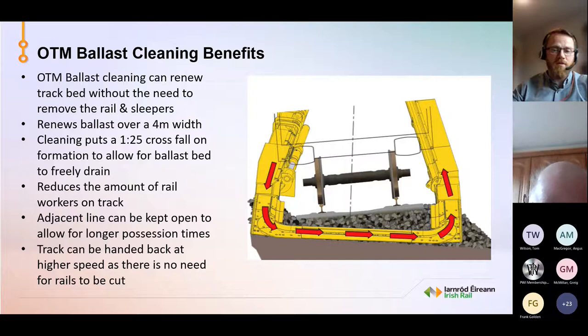Another big thing is that it reduces the number of rail workers on the track. In the past, we would have had a group of men out digging mucky boxes and that type of repair. In this case, we avoid soft ground, so it's inherently safer.